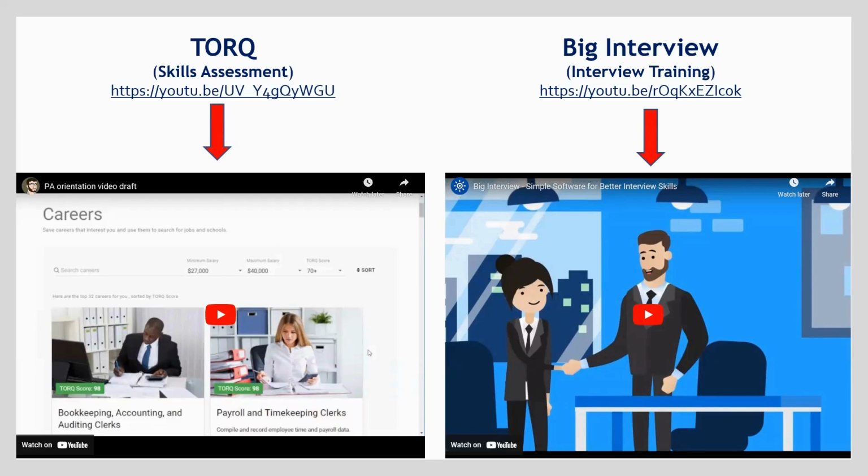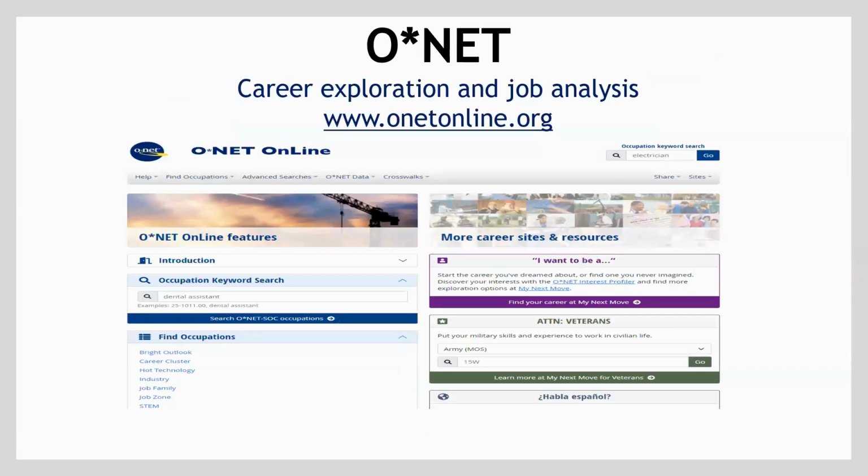TORC can help you identify your transferable skills. You can also explore how they would match up with other occupations. ONET is a database of hundreds of occupations. It's another good source to learn about different occupations or get ideas for how to describe your past work experience on your resume. There's information to help you if you're a veteran. You can also do an interest profile or analyze jobs. You can find key terms to help you with your resume writing.